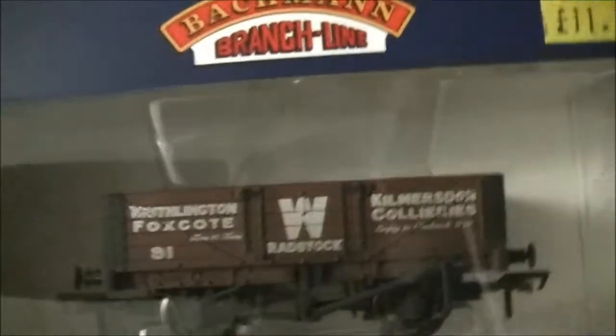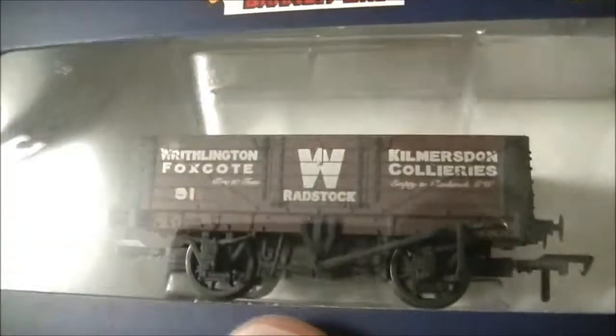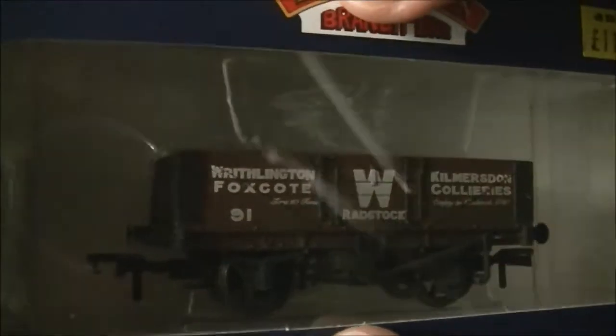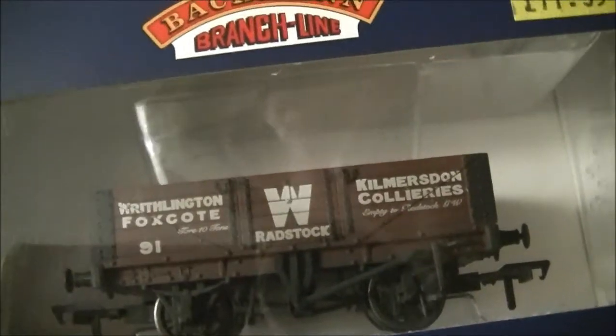Now, I have got 2 more of these at the moment, but I do plan to get more, so you never know. By the time the running video comes out, I may have a few more added to it, but they are such stunning wagons, as we'll see here on the track in a minute.